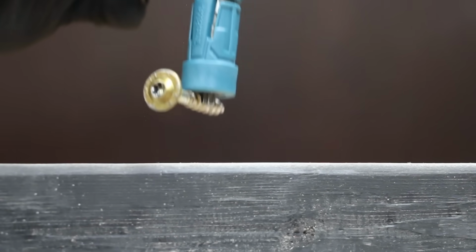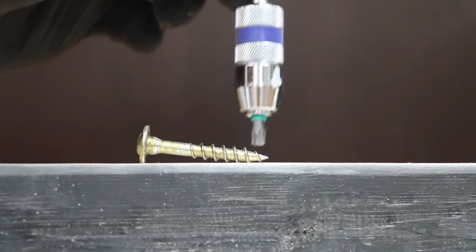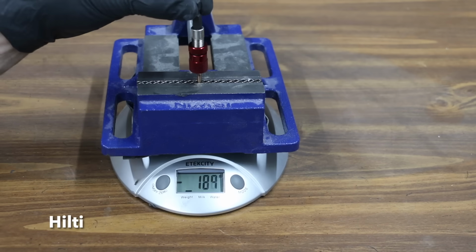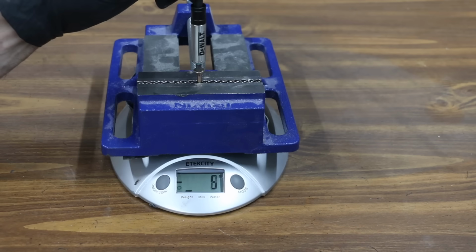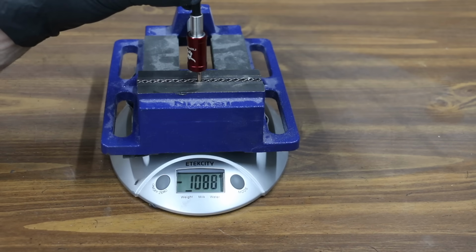And the Makita Gold has a very strong magnetic pull at 798 grams or close to 2 pounds. Very little magnetic pull with the Irwin. 68 grams of holding strength with the Hilti. And the Neiko performed good enough to move into second place at 682 grams. The DeWalt performed about the same as the Hilti at 65 grams. And the Norske moves into the lead with a very impressive 1,088 grams.